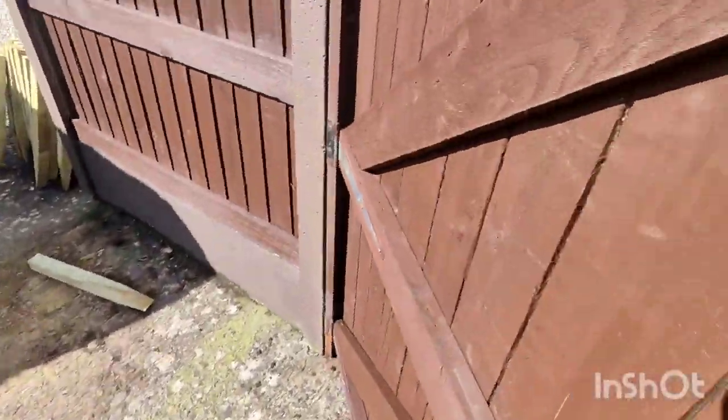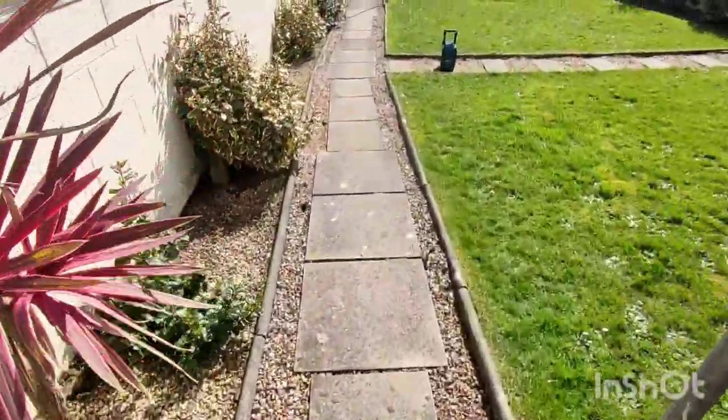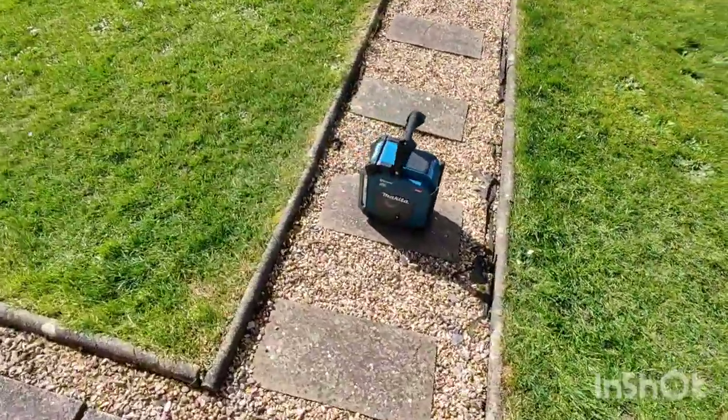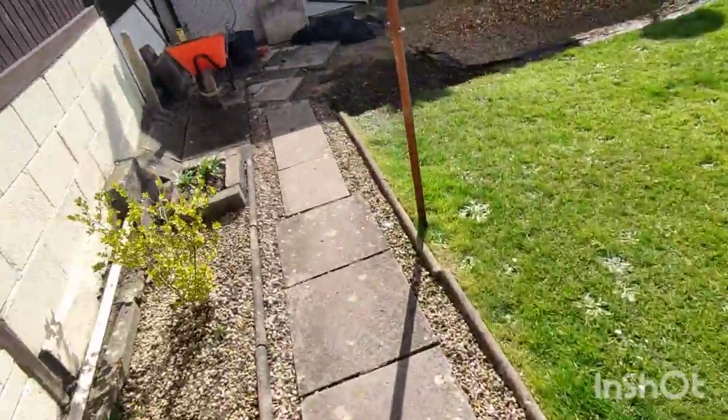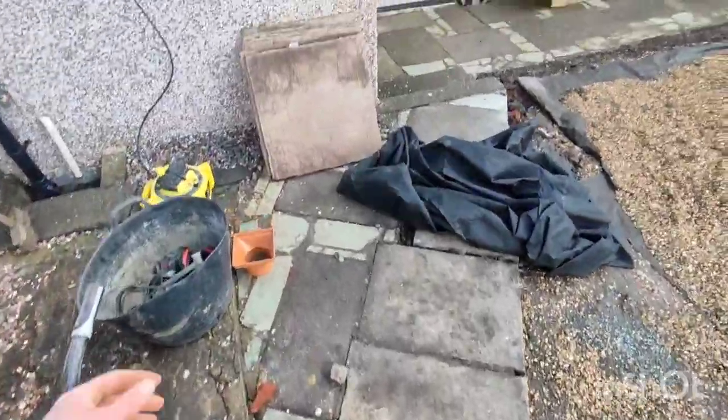Back in sunny Carnarvon today, and it is absolutely beautiful. Got my new Makita radio I got for my birthday today. Very nice. Better get you set up.